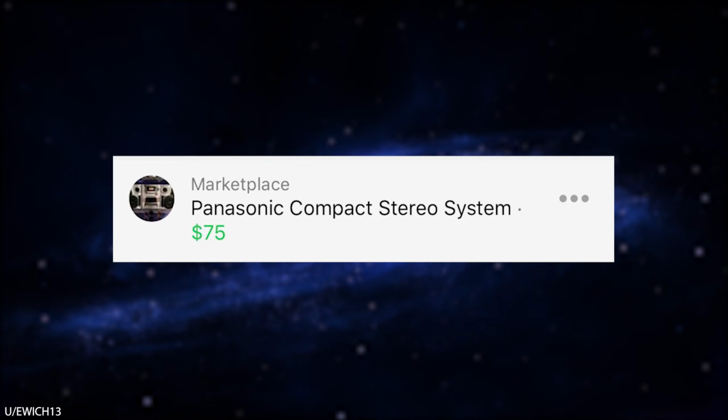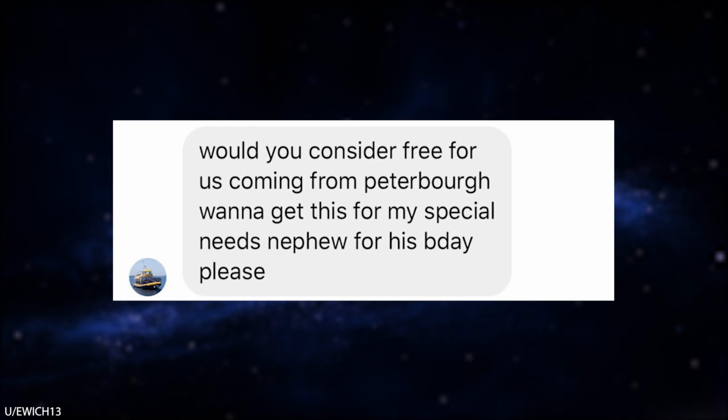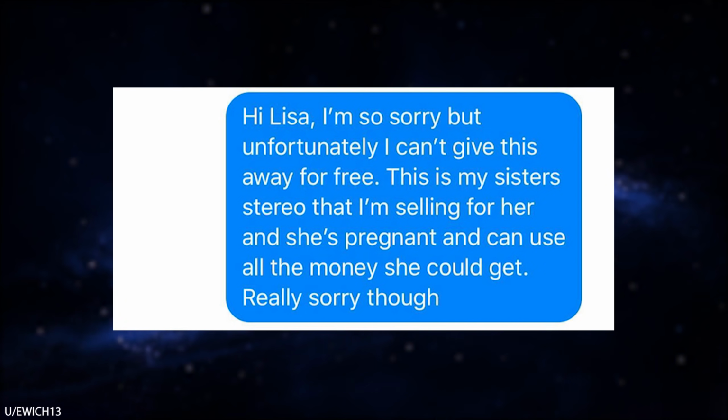Selling Panasonic compact stereo system, 75 bucks. Would you consider free for us coming from Peterborough? Want to get this for my special needs nephew for his birthday, please? Hi Lisa, I'm so sorry, but unfortunately I can't give this away for free. This is my sister's stereo that I'm selling for her, and she's pregnant and can use all the money she could get. Really sorry though.